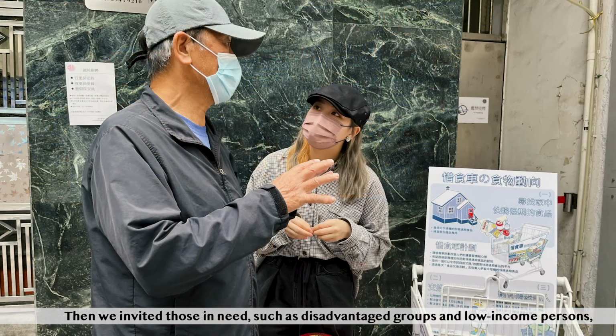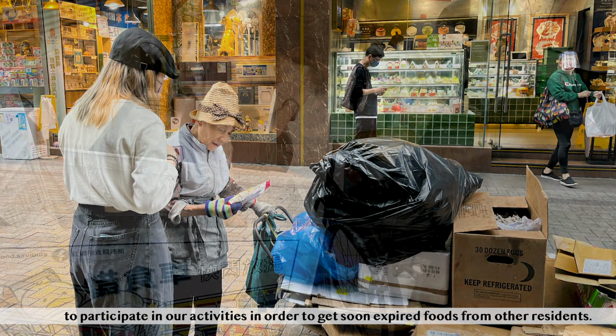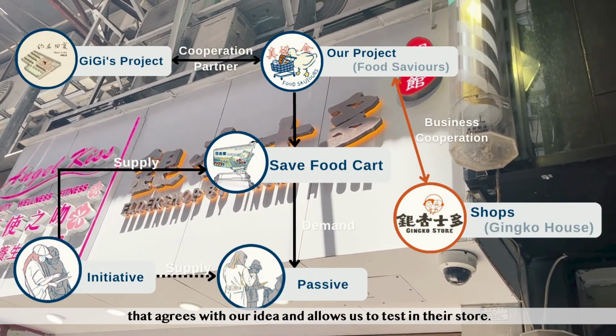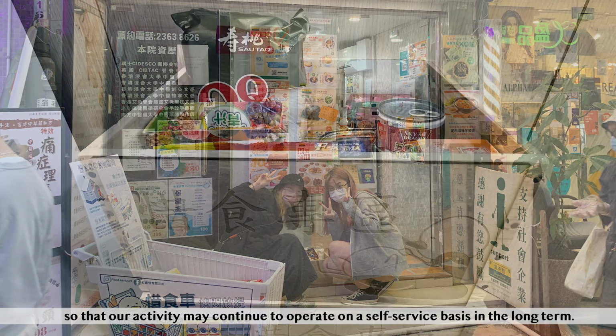Then we invited those in need, such as disadvantaged groups and low-income persons, to participate in our activities in order to get soon expired food from other residents. Finally, we found a shop, Ginkgo House, that agreed with our idea and allowed us to test in their store. Ginkgo House offered us a store area, so that our activities may continue to operate on a self-service basis in the long term.